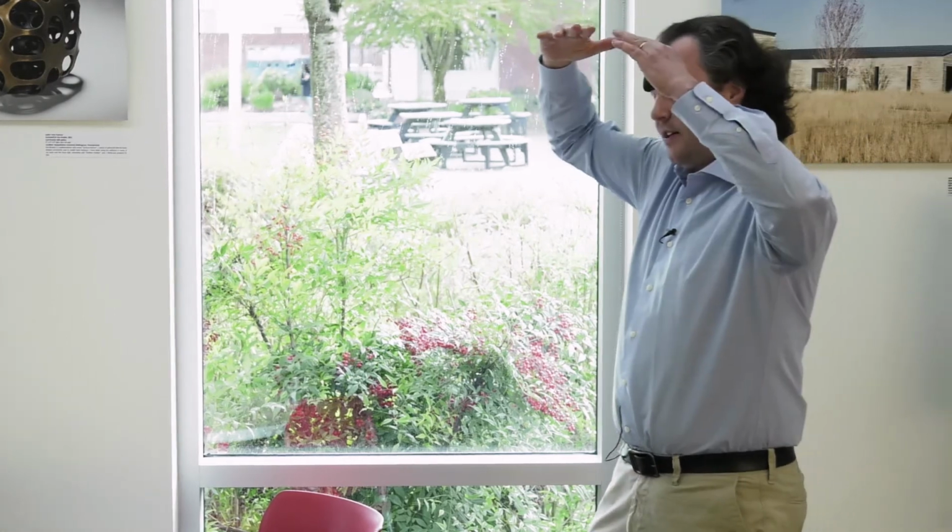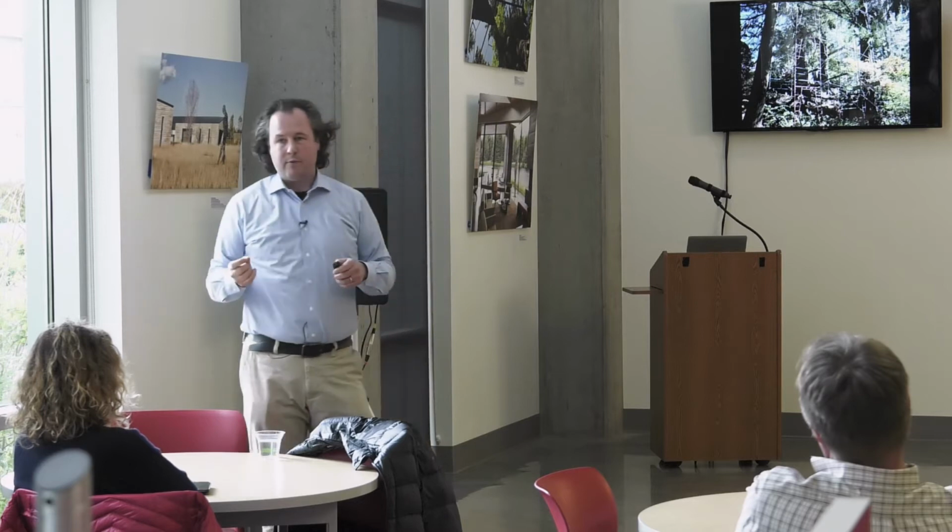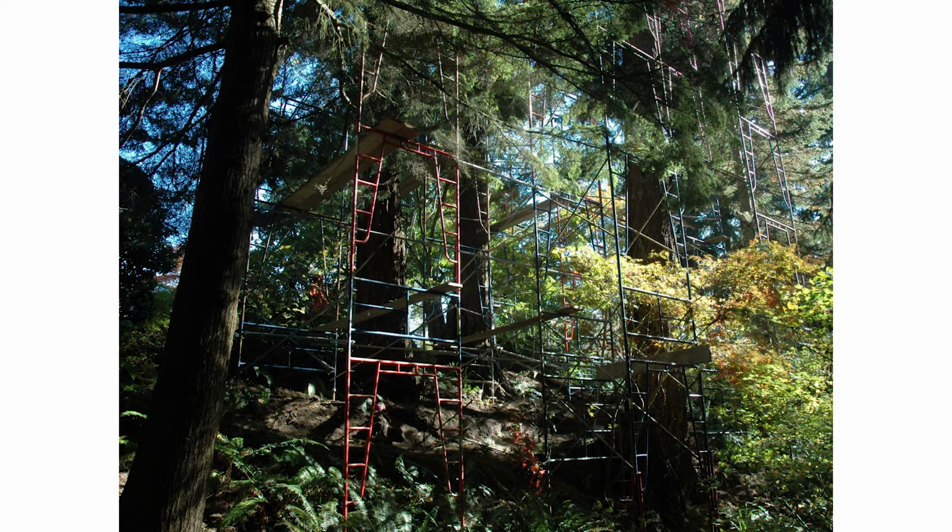The first time around, I tried to build it and hit a branch so it could support itself, but then gravity kicked in and I was almost not able to do this. The second time around, we were a little smarter. We built this giant scaffolding, 40 feet on each dimension, and then started from the top and built it down and dismantled the scaffolding at the same time.